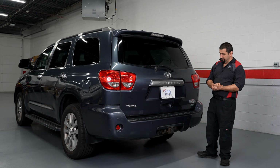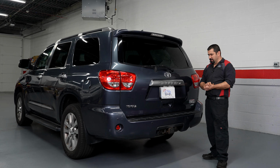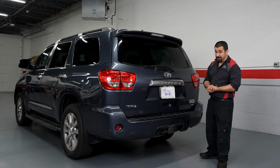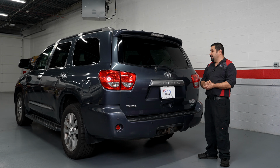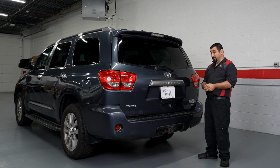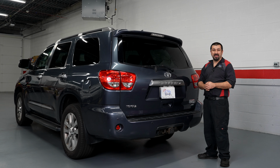Now the brakes. The Sequoia is, for lack of a better word, a big behemoth. Very heavy, very big, and that's just how it is. The brakes on it, however, are very small. The front brakes, you will go through a lot of front brakes and you will always have vibrations when they get closer to the end of their life. That's unfortunately one of their quirks.